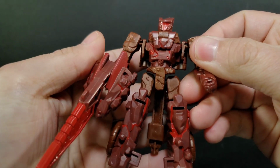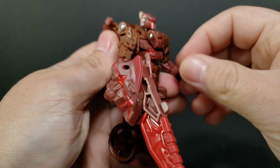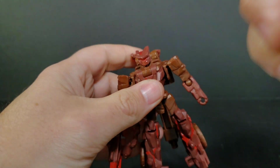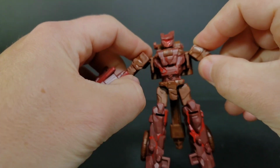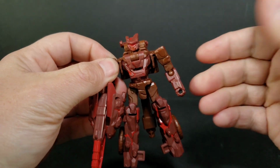Otherwise, he looks really cool. I do like the designs. It looks like little rocks in the cracks. But he looks pretty cool. I'm actually pleased with this purchase. I'll say that right off the bat. Like I said, we're looking forward to that. But as a core class figure, he's different enough. He'll look unique on your shelf.